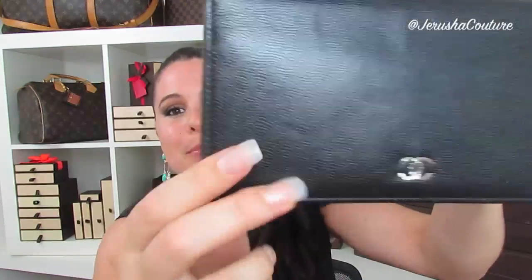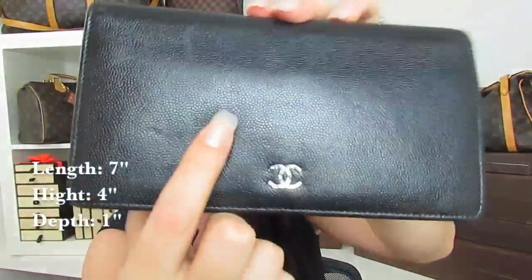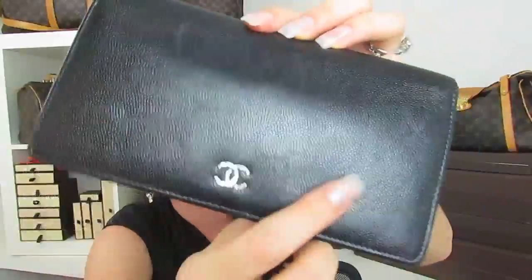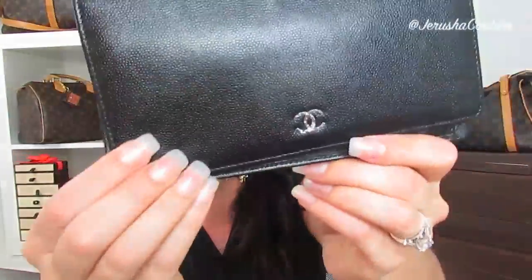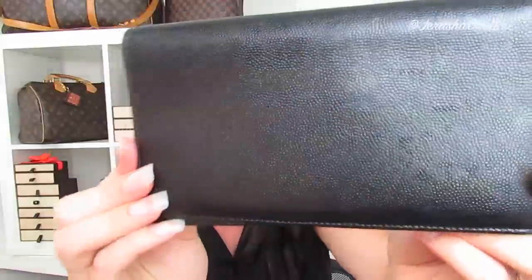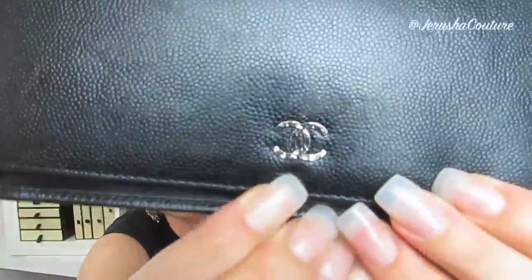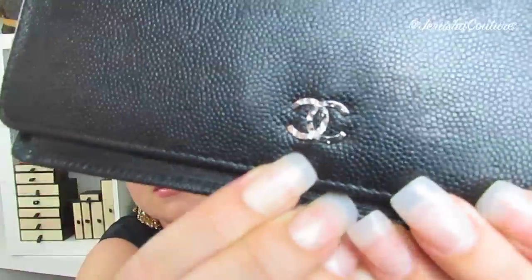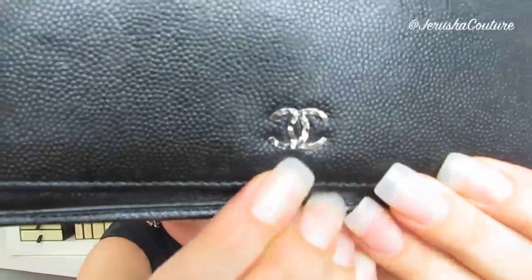It is in the beautiful black caviar leather, which you can see there, which is the more firm leather. I knew my mum would throw this around inside her bag, so I wanted to go for the caviar rather than the lambskin, even though the lambskin is pretty tough as well. And the back of it has nothing on it. The front has the interlocking CC logo there, which is a tepid sort of metal with crisscross engravings in it.